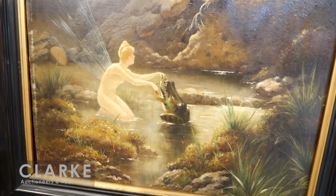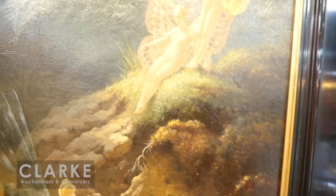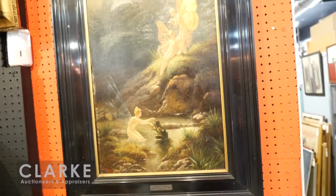You can see here we've got one fairy down in the lake playing with a toad, and 2 others cheering her on up in the corner there. It is a 19th century painting, and it's just one of my favorites. It's a very fun and whimsical work from that same Austrian collection.